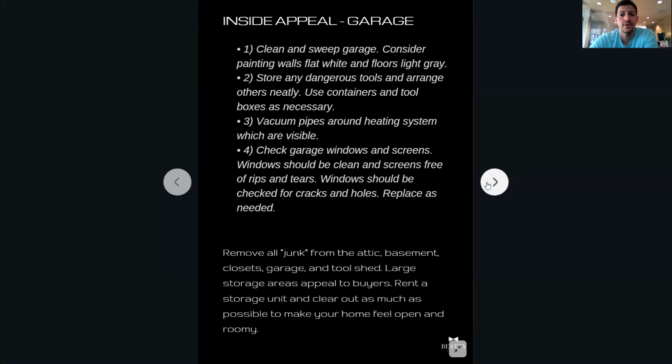The garage: you want to clean and sweep the garage. Of course, store any dangerous tools and arrange them. I mean, you want to put that up. You want to make sure nobody can touch it. Vacuum pipes around the heating system which are visible. You want to check garage windows and screens. Windows should be clean and screens free of rips and tears.